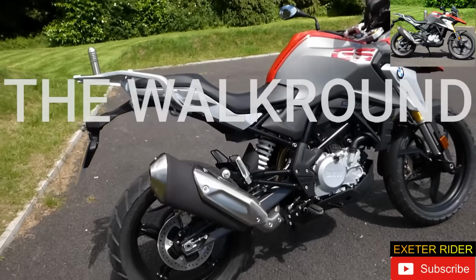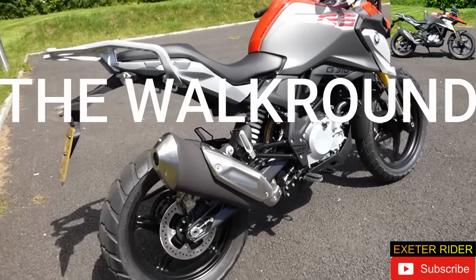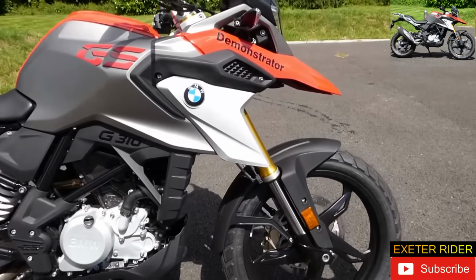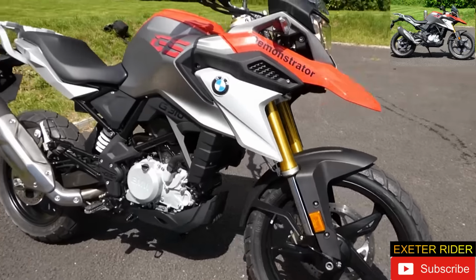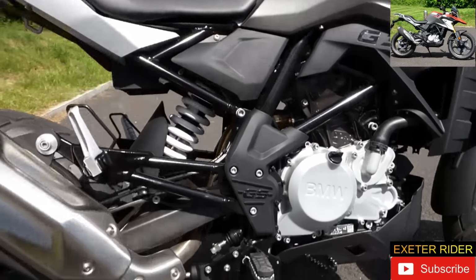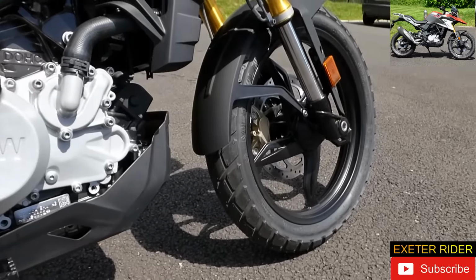Okay, folks, walk around time. So this is a 2019 BMW 310 GS. Nice looking bike, and you can tell BMW have had a massive part of it with the quality of the finish, which is exceptionally good and exactly what you would expect from a BMW.